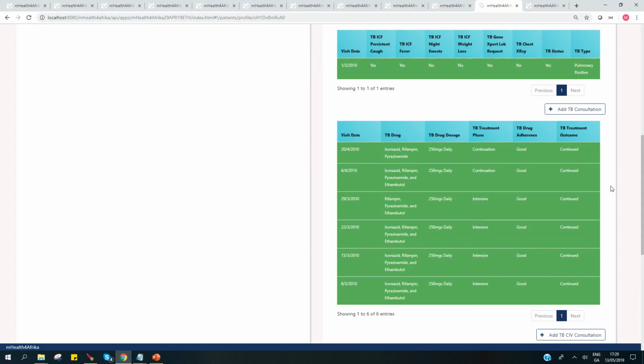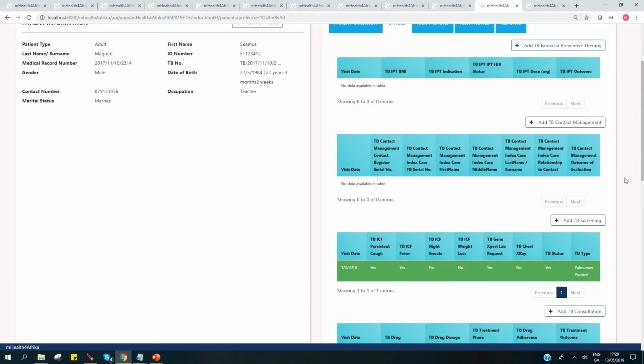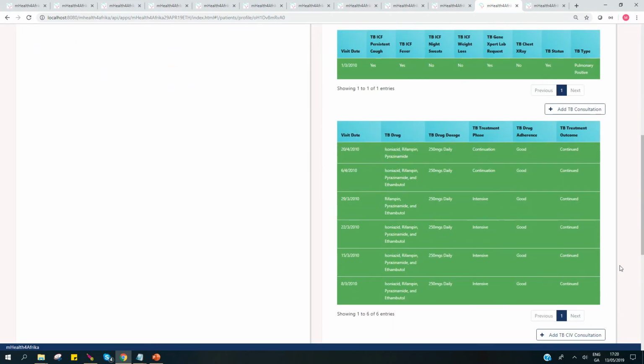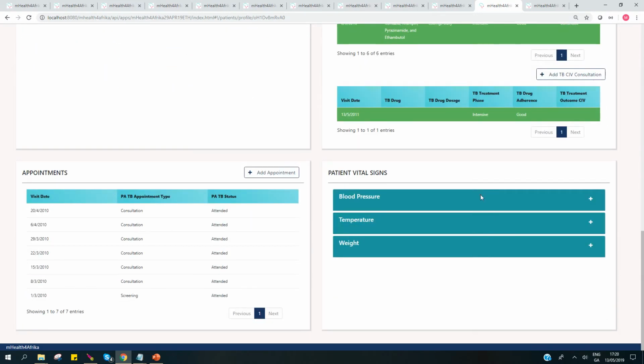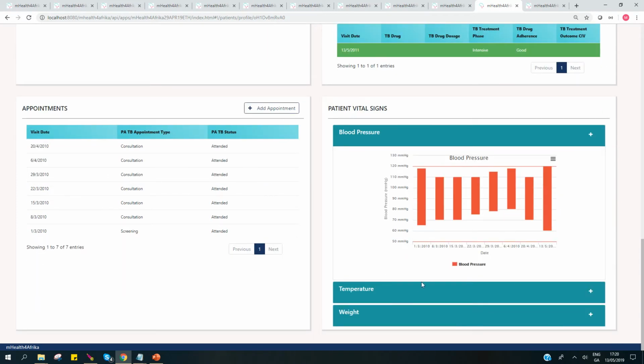And if the person's condition deteriorates and they become category 4, which is multi-drug resistant, then the nurse is able to add this stage. So depending on the person, how the person entered the TB clinic and what they're receiving treatment for, this then determines which of these options is filled out for a specific person. In terms of visualization, we do comparative visualization of BP, TB, temperature and weight.